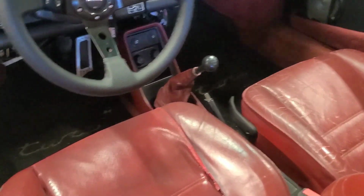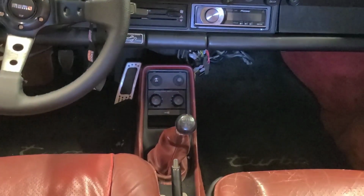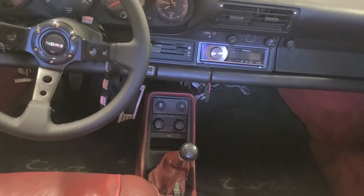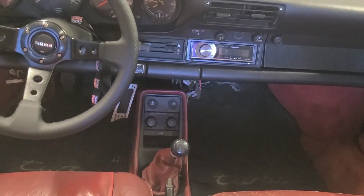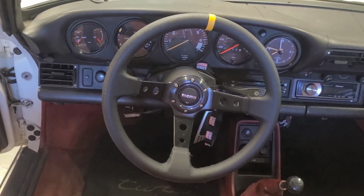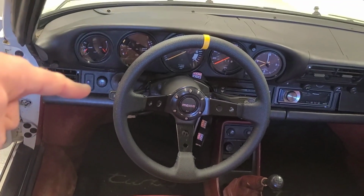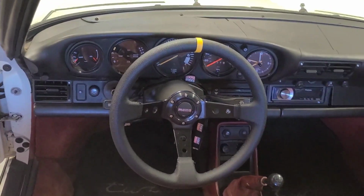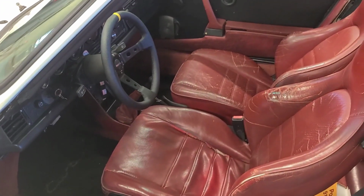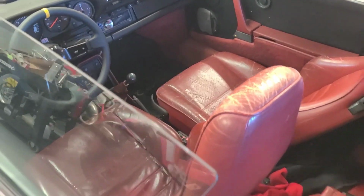We're going to delete this console down here, get rid of that, make some type of bracketry for the AC controls to go into the dash, clean that up a little bit, get those wires that are hanging down all cleaned up. I did put a steering wheel in it that I had. It's just China. I don't know the brand. But I did have a Momo center cap, so I slapped that in there. The steering wheel that came in this car was literally 10 inches wide, and it was almost impossible to drive it like that.